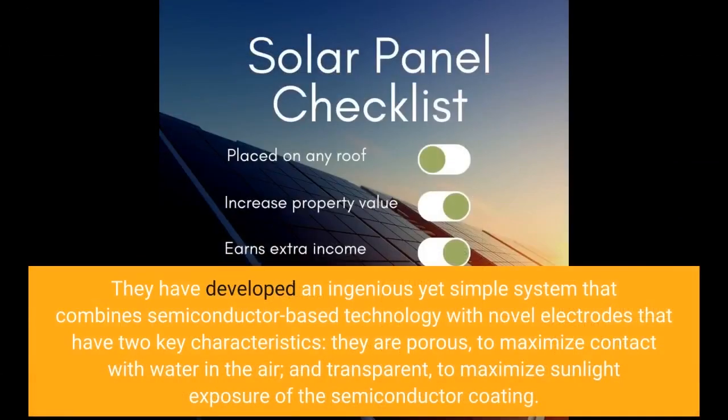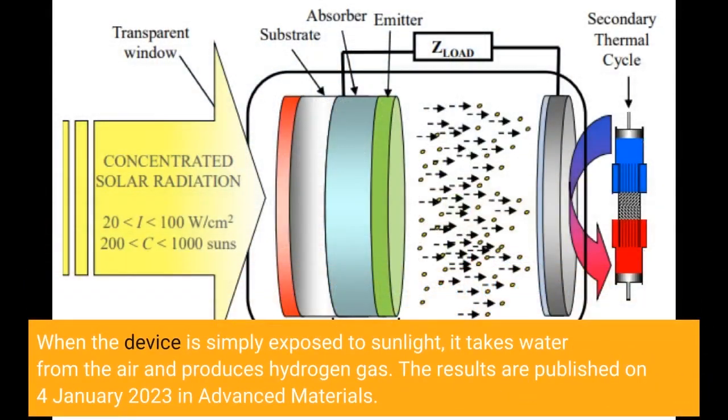They have developed an ingenious yet simple system that combines semiconductor-based technology with novel electrodes that have two key characteristics. They are porous, to maximize contact with water in the air, and transparent, to maximize sunlight exposure of the semiconductor coating. When the device is simply exposed to sunlight, it takes water from the air and produces hydrogen gas. The results are published on 4 January 2023 in Advanced Materials.